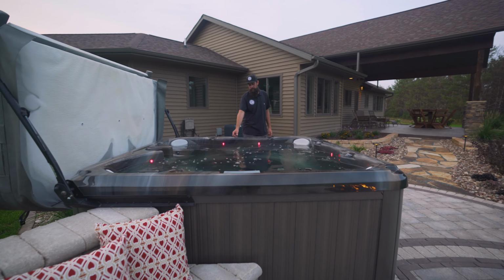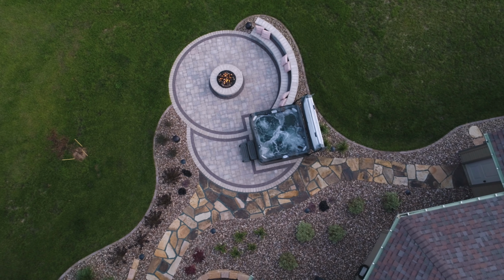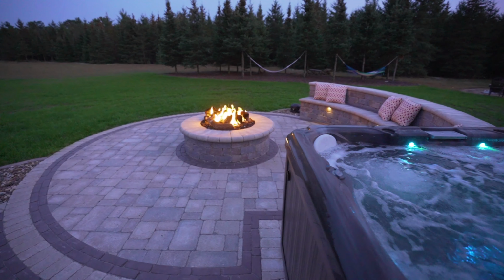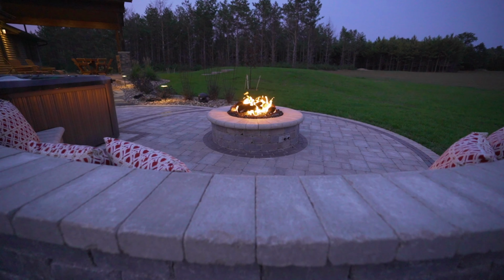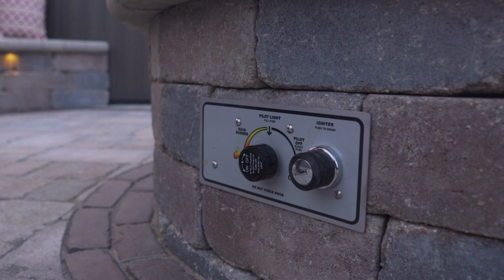And no outdoor living space is complete without a hot tub. So we step out of the hot tub and we head over to the main focal point of this outdoor space, large natural gas fire feature. Something cool about this feature is it starts instantly with the push of this button.